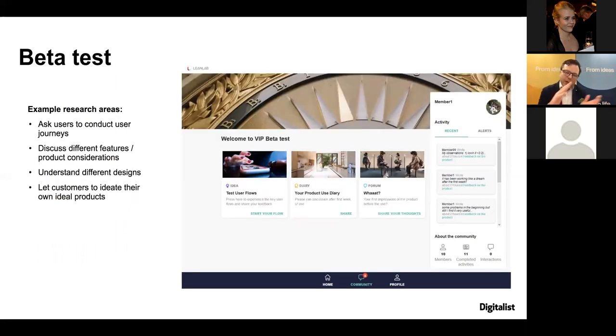A little bit later in the design process, when you are preparing for launch, you can ask people to beta your product. It can be physical, where we send products to people, or it can be a digital beta test type experience where we ask people to experience and use the digital service for a period of time, and then use LeanLab to collect the beta experiences before you launch.